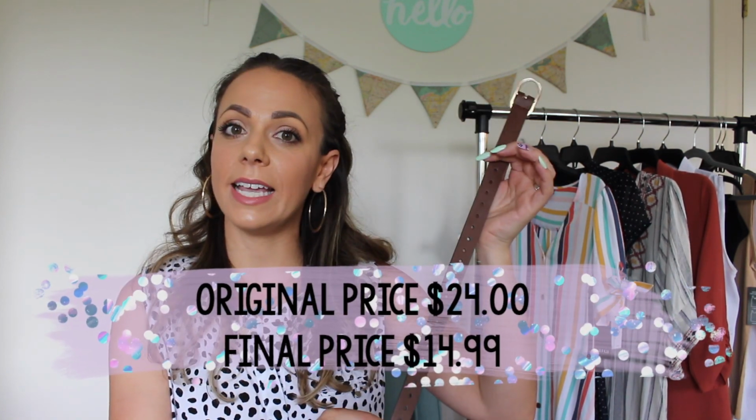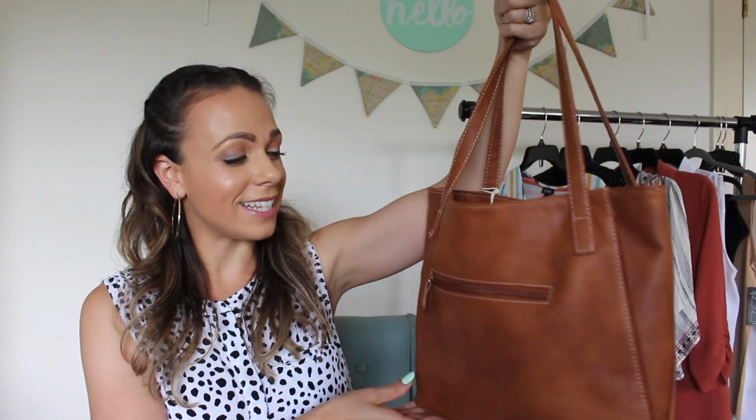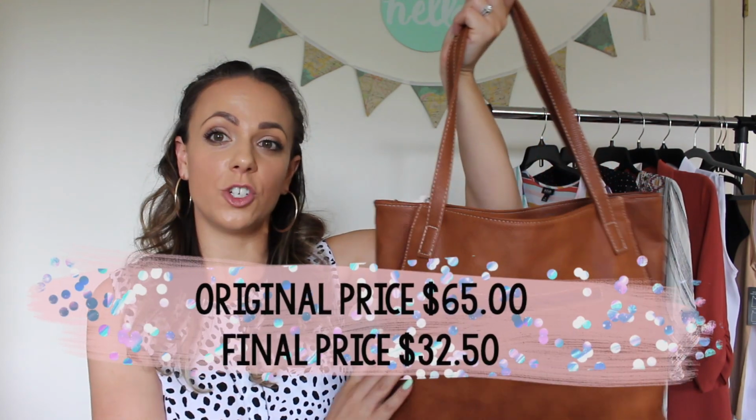This one's by Mix It, and I tend to wear belts more with dresses than with pants actually, but this is just a really handy accessory to have anytime you want to pull in the waist of a dress a little bit. I also picked up this really nice bag to go with all of the outfits. I just think this is such a classic teacher bag. This is by St. John's Bay.